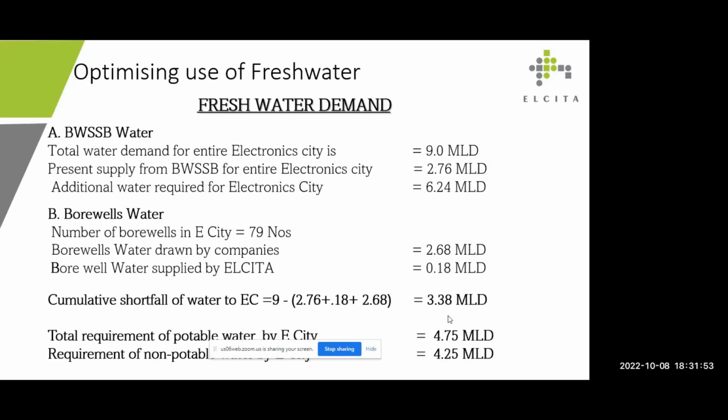Now coming to the overall scheme of water within Electronic City, the total demand, like I told you, is approximately 9 MLD. We have approximately 300 companies, 250 big companies and approximately 50 small companies. The total water supply from the BWSSB that we are receiving is 2.76 MLD. The shortfall of fresh water that we have is 6.24 MLD.